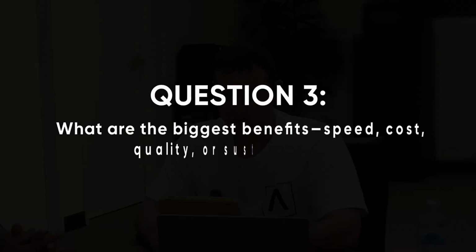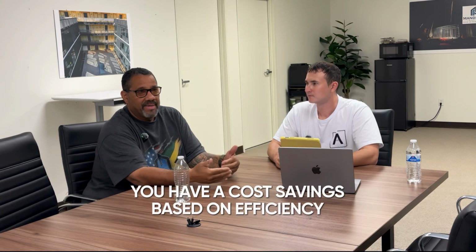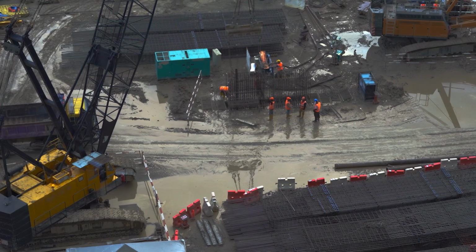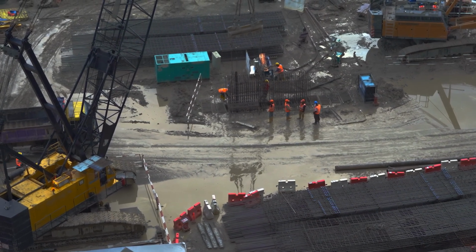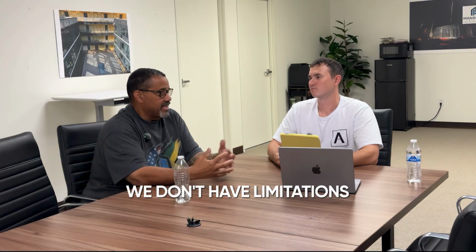Okay, the next question. What are the biggest benefits? Speed, cost, quality, or sustainability? Okay, it's a great question. Clients always say, I've heard modular is cheap. It's cheaper to build than stick built. Well, you have a cost savings based on efficiency, right? Anytime you're able to build in a confined factory environment, it leads to efficiency. We're not impacted by weather conditions. So some of those inherent issues you'd have with stick built, we don't have that limitation.